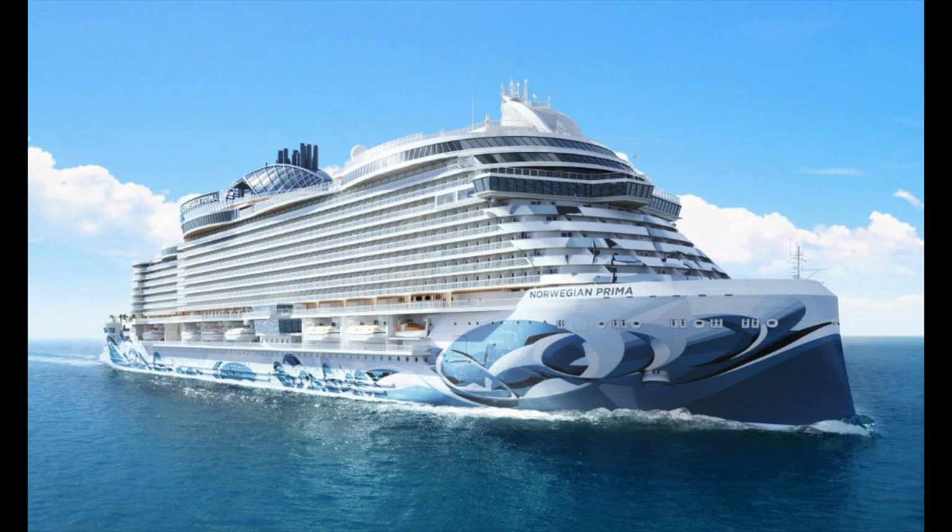Now that we've gone over the exterior a little bit, let's jump into the itineraries. The ship is actually going to be home ported in Port Canaveral. We will get to that in just a moment.